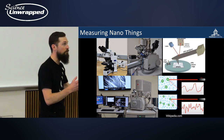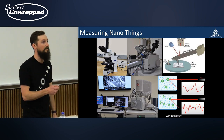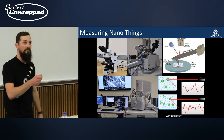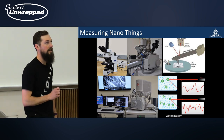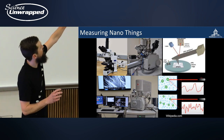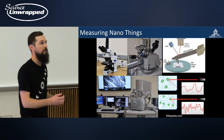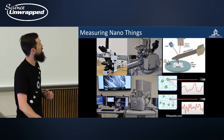Okay? So many of you have probably used some sort of light microscope or a magnifying glass, something like that. Due to the wavelength of light that we see things at, we can't actually see nanoscale features. We can't do it. So we have to use specialized instruments, like some of the ones shown here, that use electron beams or really, really sharp tips in order to identify these structures.